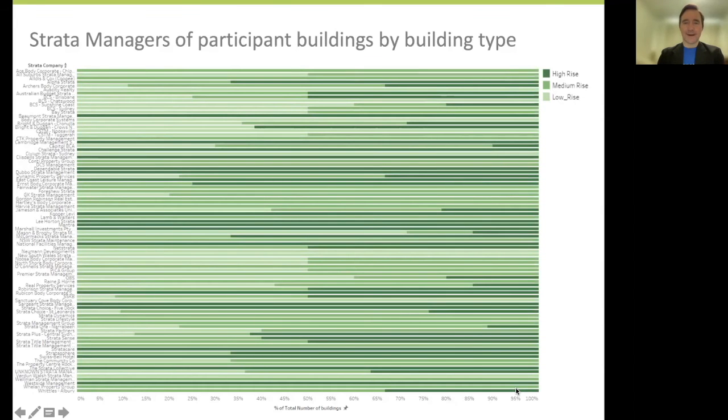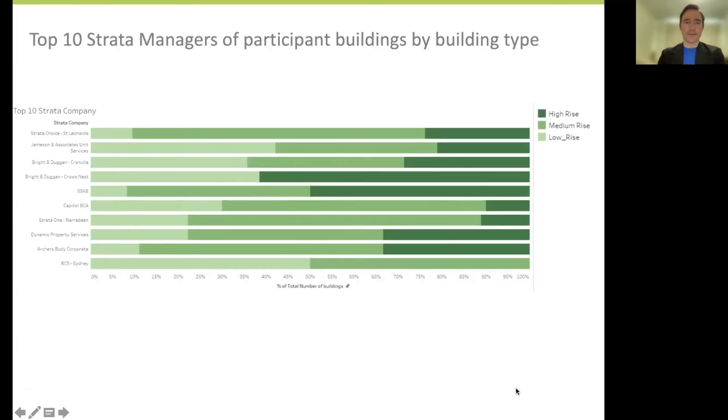Here is some data on the strata managers, which are represented in the participating buildings in this data set by building type. If we just look at the top 10 most common strata managers in the data set which we analysed by building type, you can see here the breakdown of the portfolios by those top 10 strata managers across low-rise, medium-rise, and high-rise. However, this just happens to be based on the sample set of data which were used in this analysis.